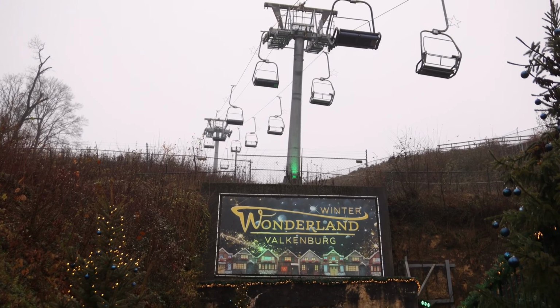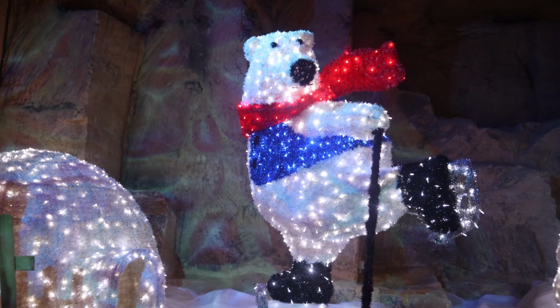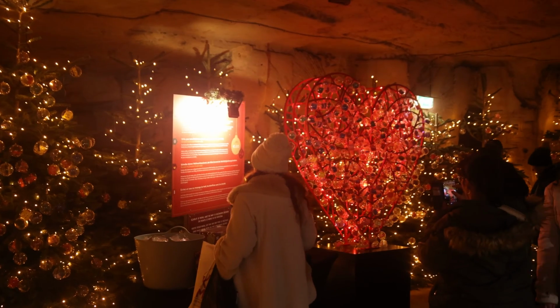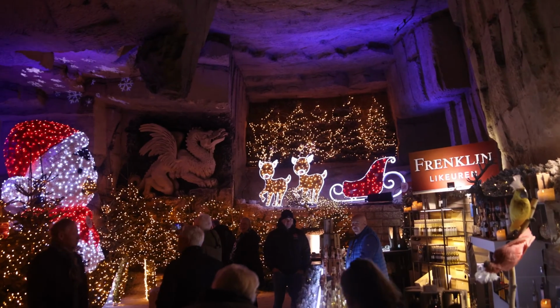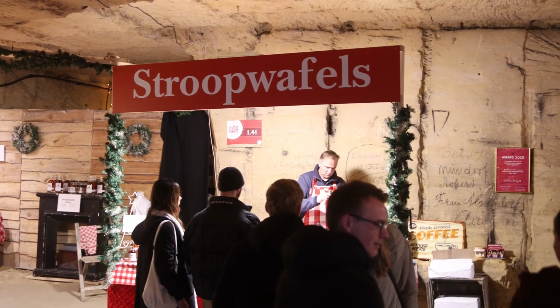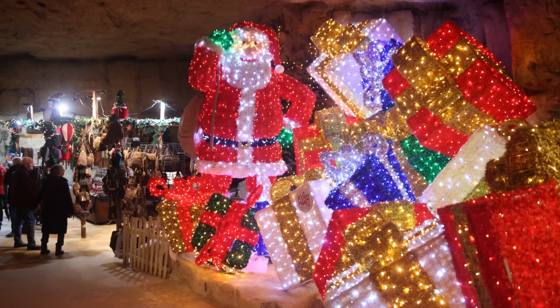For almost 2 months of the year, the mines are transformed into a winter wonderland, with over 2 kilometers of shops, trees, and lights lining the cave walls. It felt like a shopping mall beneath the ground as I strolled past shops and little cafes, all beautifully glowing from over 1 million dazzling lights.